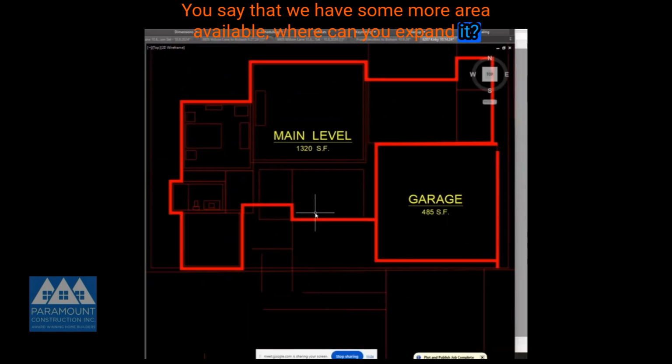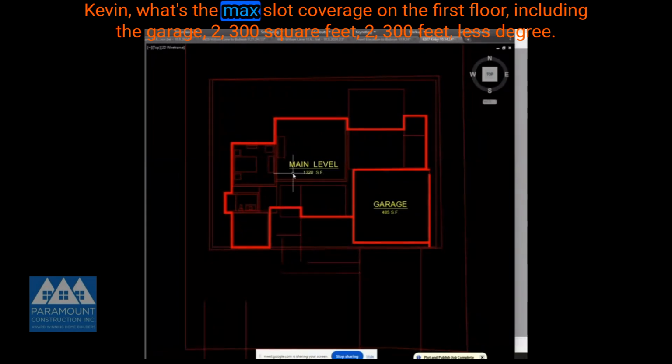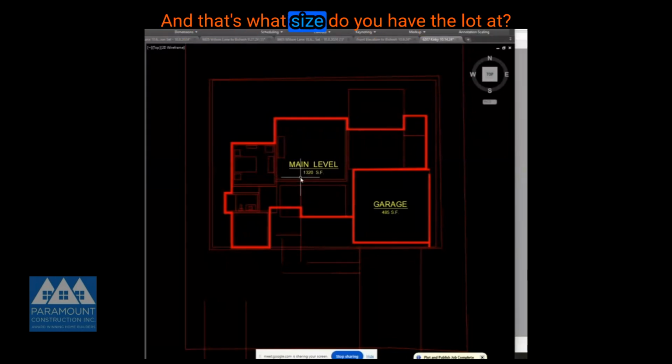You said we have some more area available. Where can you expand it? There's always more area up until where we get too big. So you can expand it in different directions. Kevin, what's the max lot coverage on the first floor, including the garage? 2,300 square feet. What size do you have the lot at? A little over 8,500 square feet at 27.5% comes in at 2,337 square feet. Less 485 gets you what? 1,852. So we can go up another.